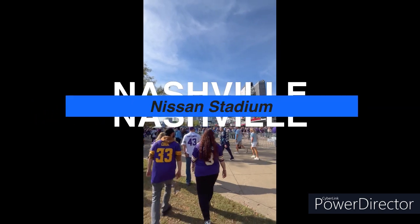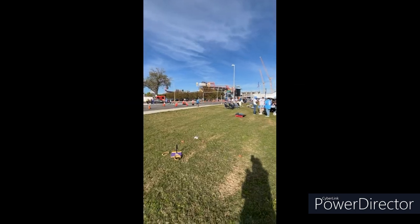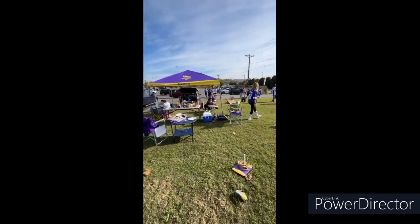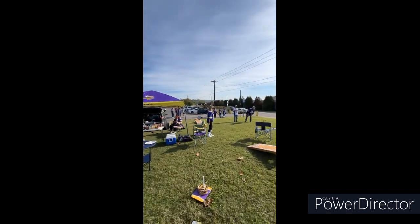On game day at Nissan Stadium in Nashville, Tennessee. We started our morning off by finding a parking lot closest to the stadium to start our tailgating. Here's where we met lots of both Viking fans and Titan fans.